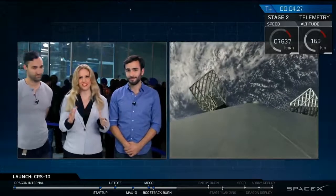So a lot of really exciting stuff going on right now. We are watching the first stage booster come back down to Earth. It will be going through a series of burns like Brian said, but primary mission is still going well. Dragon on top of second stage making its way to the International Space Station.